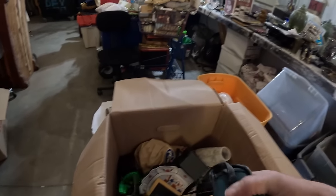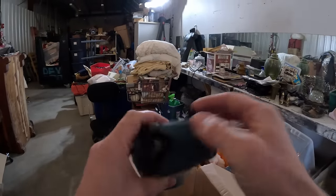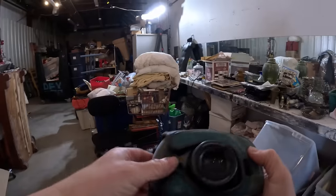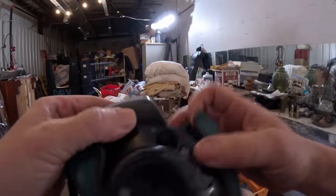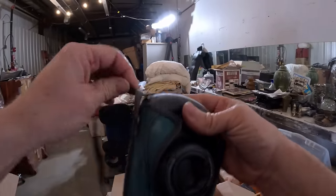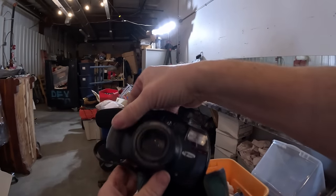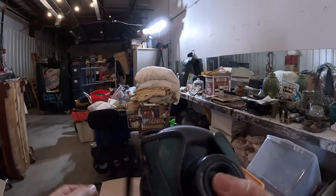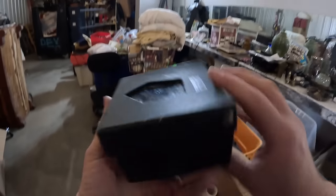Here's another old camera. We found several old cameras. Okay, this is not an old camera. This is probably like a 90s camera, it looks like. I mean, it's old, but it's not like a vintage, cool looking old camera. This is just, I don't know. Are these starting to come back where people want these things? These cameras from the 80s and 90s? I don't think so, but I could be wrong there.